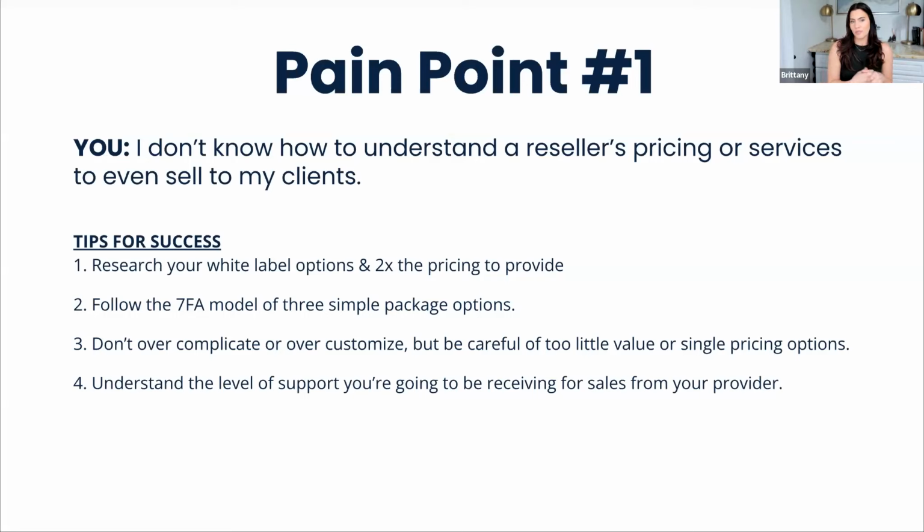Some tips, real quick, even on selling. It's so hard to sell all these different things. Look at In-N-Out, right? In-N-Out is the perfect example. They give you three choices of cheeseburgers, and that place is super successful because that's all you can go there to get. And there's a reason for that.